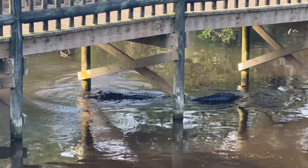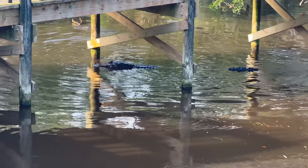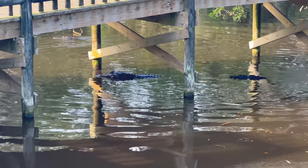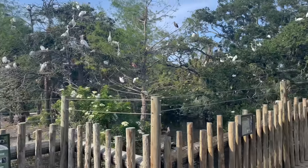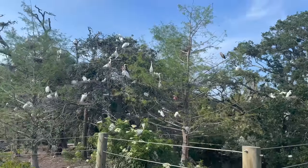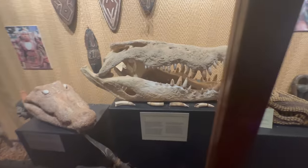Oh, whoa. That was a jaw slap. A territorial jaw slap. That's actually really rare to see. I've only seen that twice in my whole entire life. I've seen it three times. I've seen it once. Shut up, Lee. Let me tell you what, guys, there's a lot of gators here, but there's even more birds.